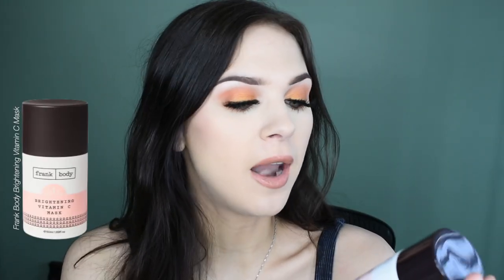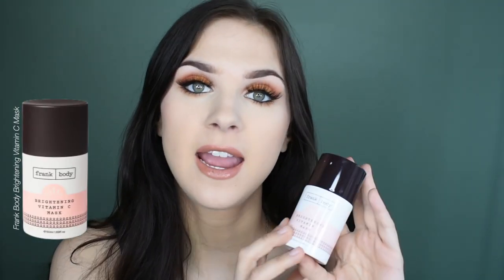Okay, so the first product I want to mention today is this Frank Body Brightening Vitamin C Mask. I received this in one of my BoxyCharm boxes, and I was super excited when I first got it because I love any kind of skincare product with vitamin C in it. Vitamin C is great for brightening. It helps to remove any dark spots, acne scars, and it really helps to just brighten up your skin overall.